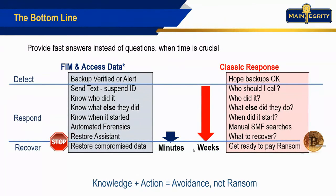The bottom line here is, how long does it take you to react to an attack? In the classic response, you hope your backups are okay and you hope all of your components haven't been maliciously altered, but you don't really know. You're kind of flying a little bit blind. With FIM Plus, you do know if things have been altered. They either match or they don't.